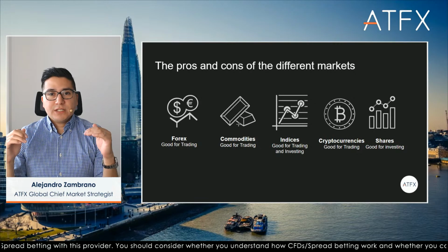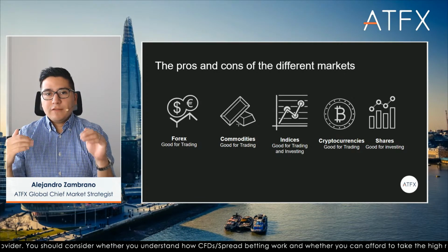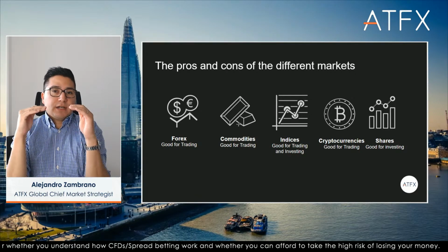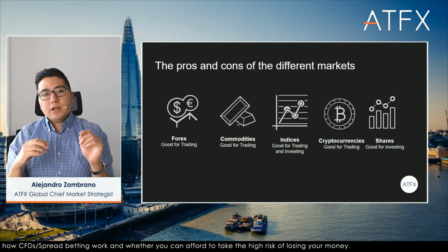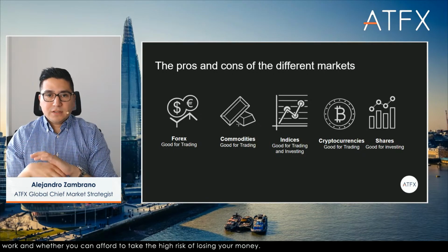the relative position between one country and another country. So if both countries are growing at the same speed, their exchange rate is going to be the same. But if one country is doing much better than the other one, then the country that's doing better is going to see its currency gain faster.